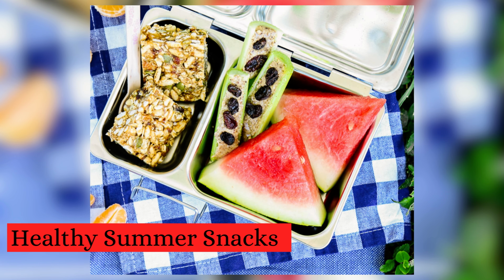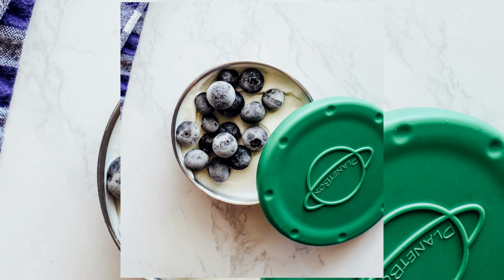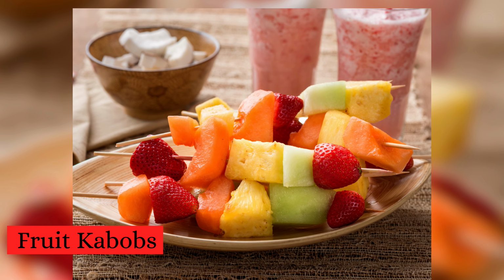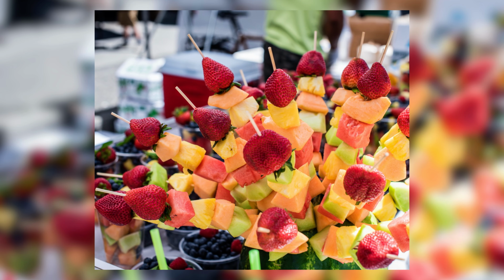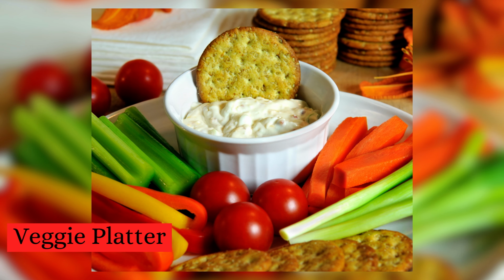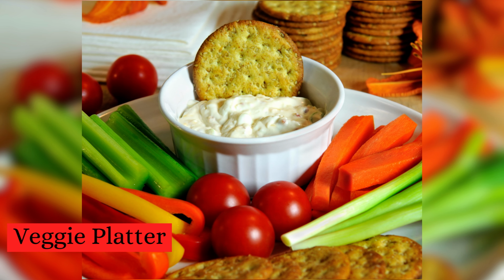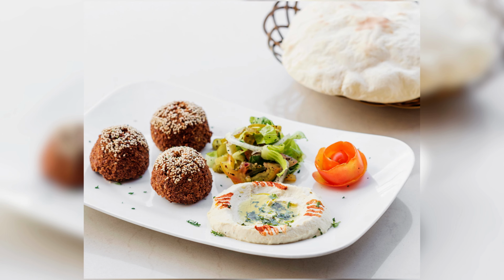First up, let's talk about some healthy summer snacks to keep your guests refreshed in the heat. How about starting with some refreshing fruit kebabs? These are a great way to incorporate healthy snacks into your party. Don't forget a colorful veggie platter with a tasty dip. It's a surefire way to please the health-conscious crowd.